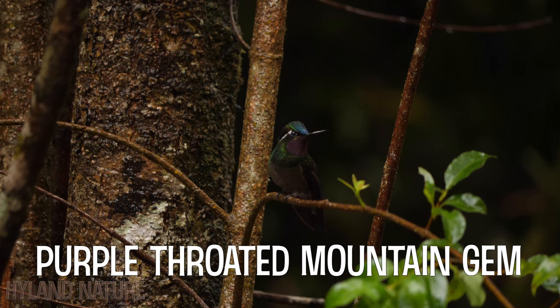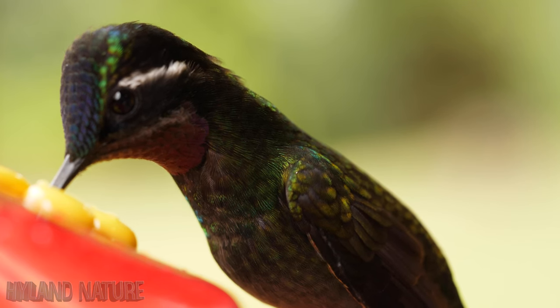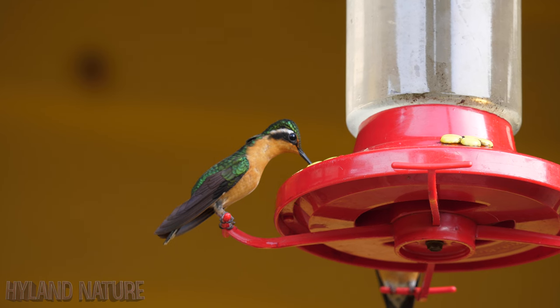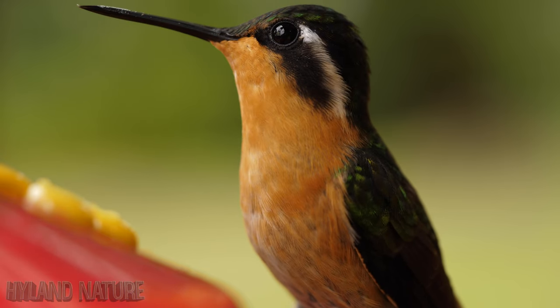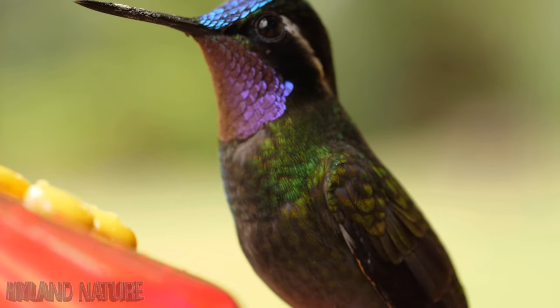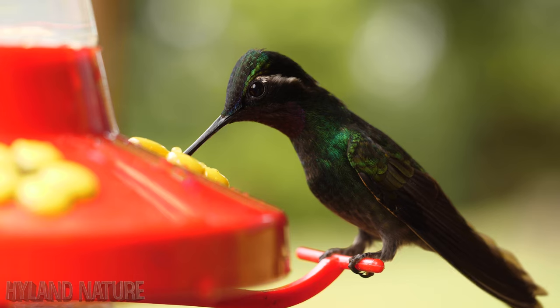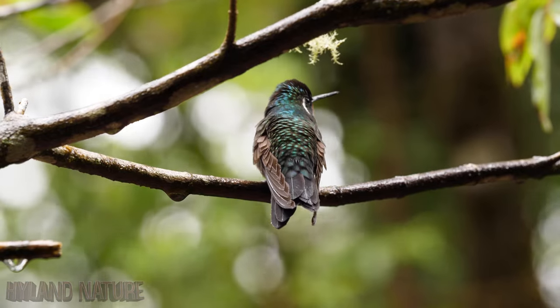The male purple-throated mountain gem is striking in its coloration, with a purple throat and a turquoise forecrown, and the female is simply adorable. She doesn't have the flashy colors and instead shows with cinnamon underparts. Notice the white stripe behind their eyes? They look like little beauty bandits. Like other hummingbirds, it also takes small insects as an essential source of protein.